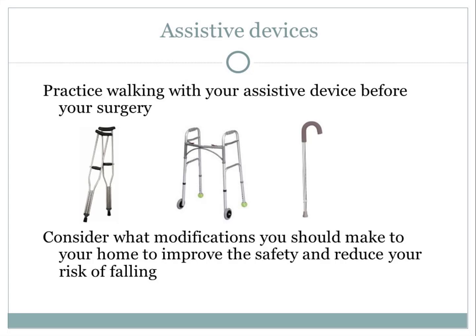You will want to make sure that your walker or your cane is at the proper height. So the walker, when put next to you, and the cane should be up to your hip. And with the walker or the crutches, you should be able to maintain about a 30-degree or a slight bend in your elbow when the walker or the crutches or the cane are set up at the proper height.